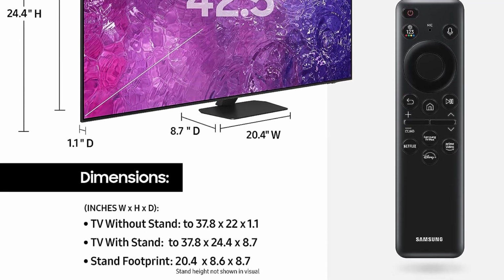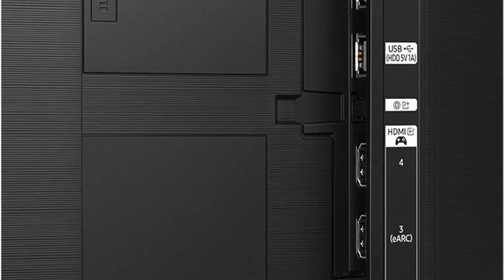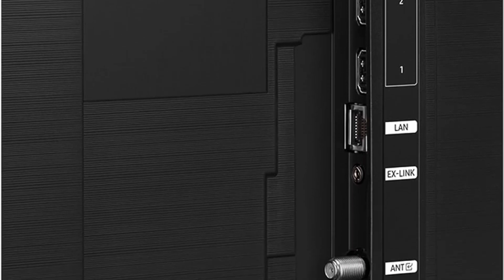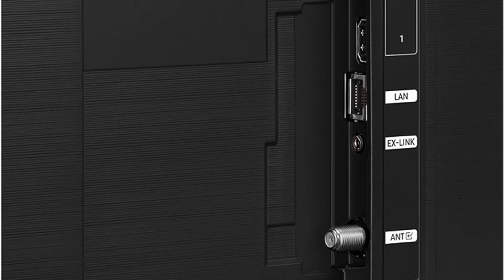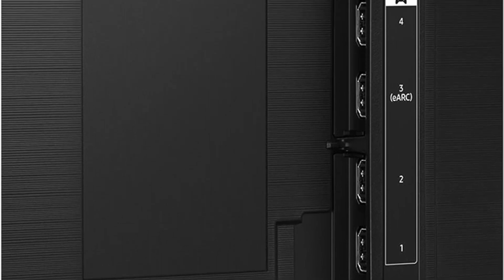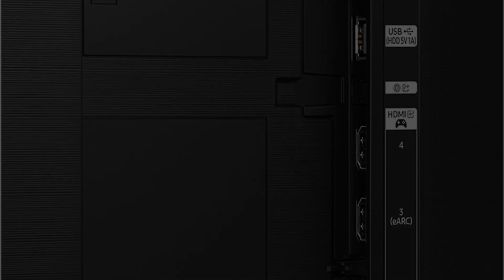However, unlike the S90C, it is limited to 4K at 120Hz on all ports except in its 43 and 50-inch sizes. Nevertheless, the TV can fully utilize the latest consoles or PC graphics cards. It's available in a wide range of sizes, from a 43-inch size for a bedroom or office to a massive 85-inch model for the ultimate home theater experience.